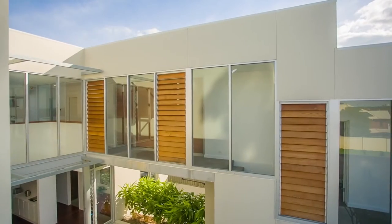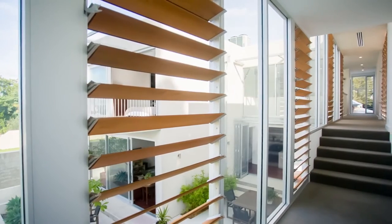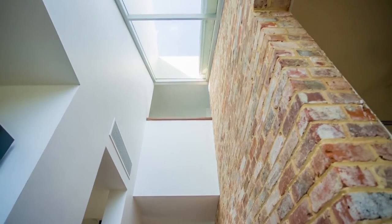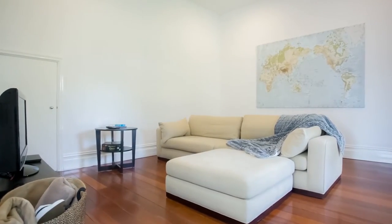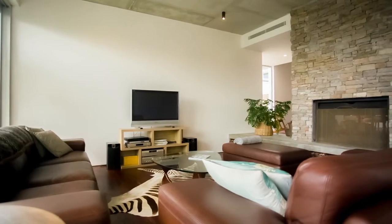Walls of glass capitalise on the block's northern-facing rear orientation, and the property absorbs all the daytime sun in the winter months, whilst providing shade in the hot summer. Set across two expansive levels, this house gives you space to spread out.